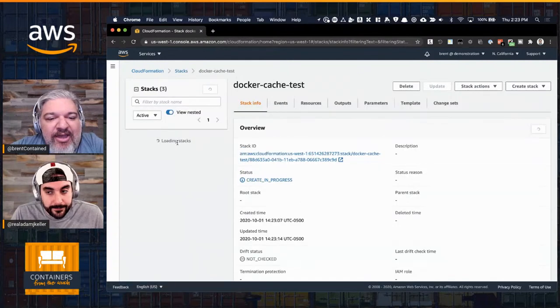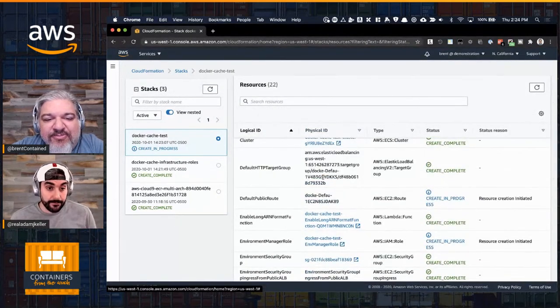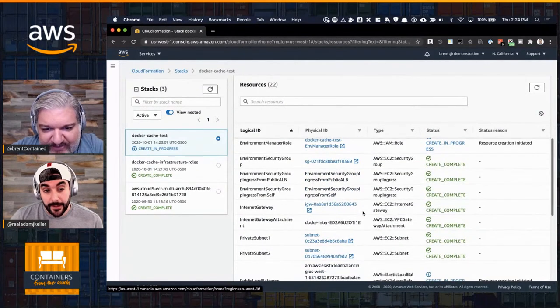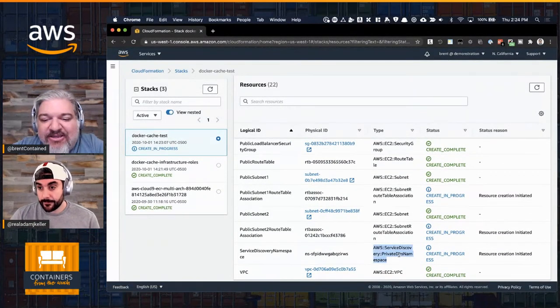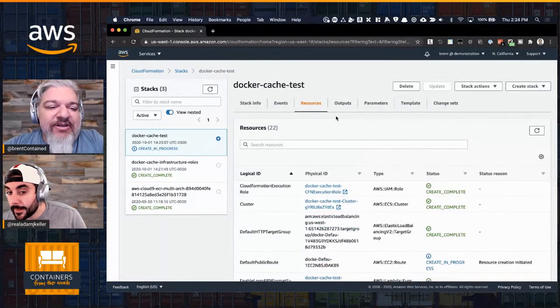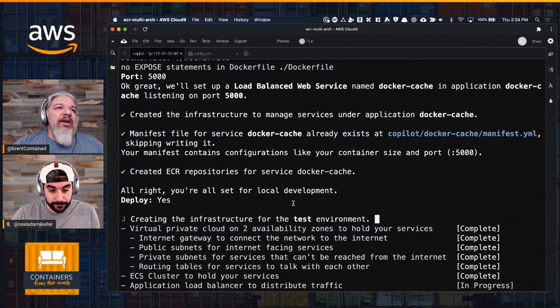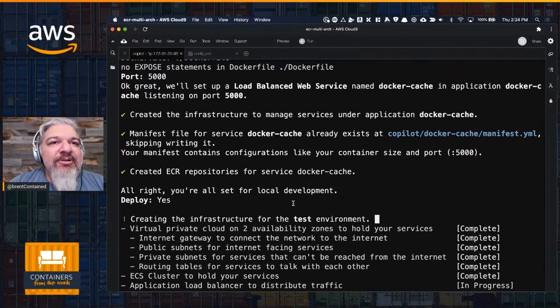I like to think of this as the big stack. You can see the resources that get provisioned in this. This is where the cluster gets provisioned, the ALB and the target group. We have some security groups, et cetera, et cetera. Oh yeah, a private DNS namespace for service discovery. So some good stuff in here. And as this comes up, we're going to be able to deploy our container into this infrastructure. This is our base layer of infrastructure, and once it's up and available, we'll be able to start using it. This is our test environment. We could do a completely separate environment for production, but we're just going to stick with test today because that's what we're doing.